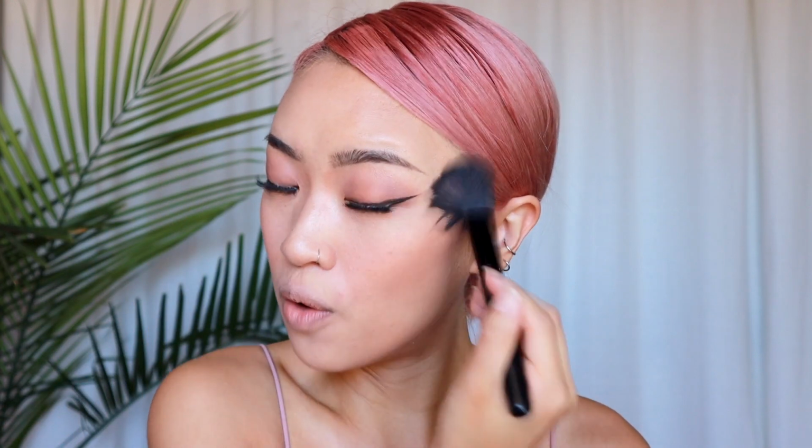And I feel like this is going to help blend different shades together later. So let me just do a light layer of this. It's kind of like the undertone color, I guess. Like what I do with my eyes, I apply a neutral, skin tone color.